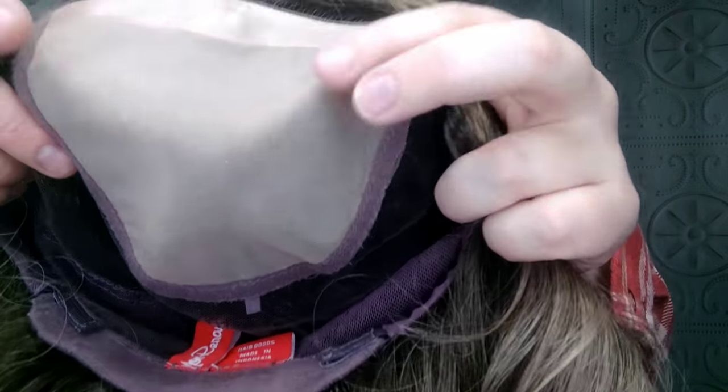Okay, I'm going to show you guys the inside of the cap. So you have your polyurethane strip. You can use adhesives right there. You have your double monofilament top. This is great for multi-directional parting. You have a very realistic looking scalp. It's fantastic. It just looks so great, so real. It's fabulous. You have your 100% hand-tied cap, and with a 100% hand-tied cap, it moves so naturally.